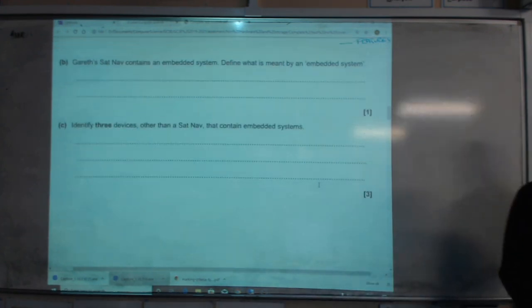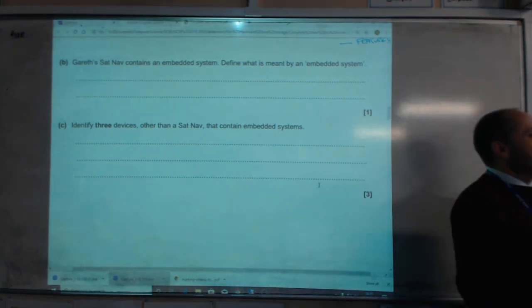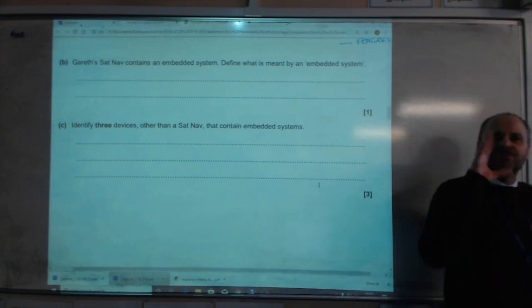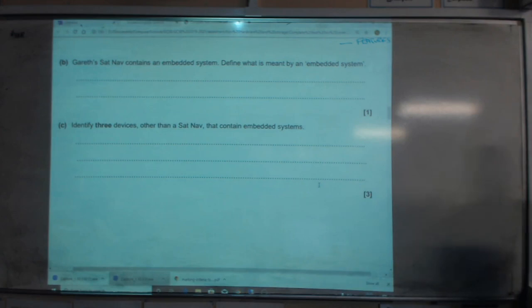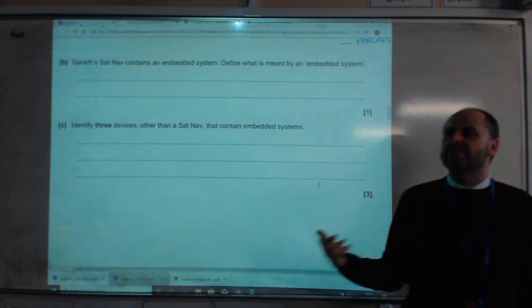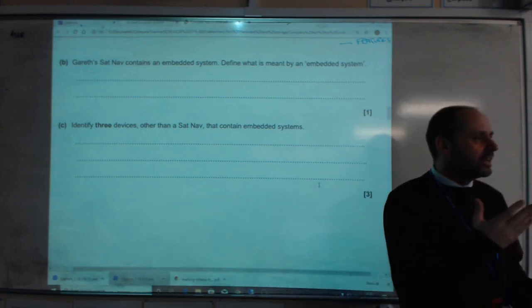Right, this one. There were some crackingly good definitions for embedded system. Everybody sort of got this, and everyone listened to me about this one, because there's lots of kitchen-based things in there, which is always the easy one to talk about. But with the embedded system, you've got to be really tight. It's a computer system that's inside a device. That's your opener. That's what embedded means. It's inside. A lot of people then went on to say, unfortunately, it does one thing.